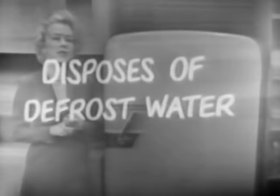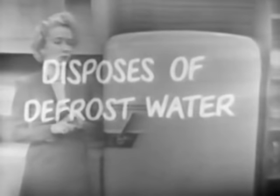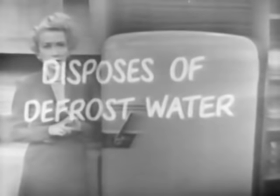Then it disposes of the defrost water automatically. There are no pans or jars or trays to empty. And it defrosts itself so fast that even ice cream and frozen foods stay hard. Yes, you'll find the frost-free is the most satisfactory refrigerator you could own. It's so completely automatic, it's so reliable, it's so, well, just perfect. Remember, you can be sure if it's Westinghouse.